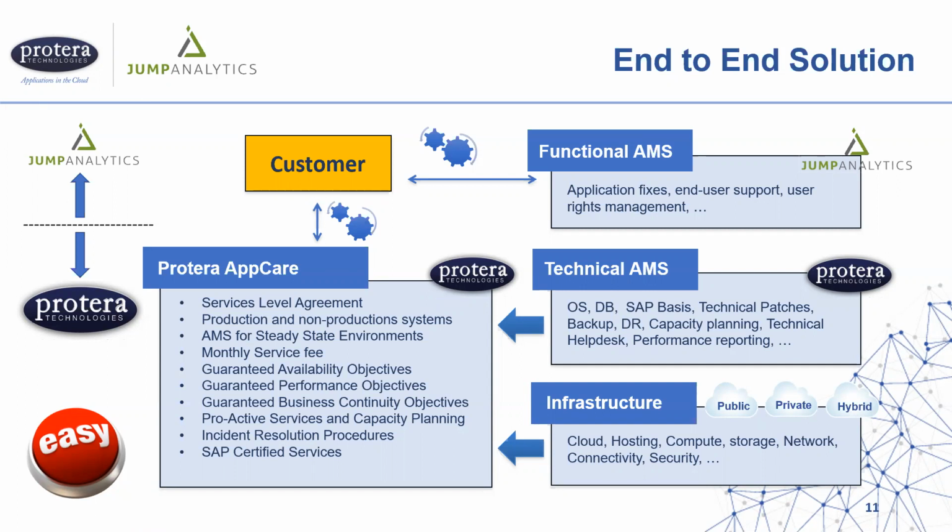Now, there's all kinds of options available for you, and we have an end-to-end solution for you in the cloud. It could be a private cloud, a public cloud, or any of the different cloud options. It just makes sense, and I would like to talk about some of the benefits here.